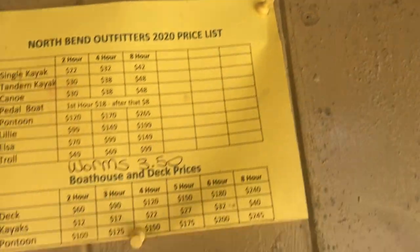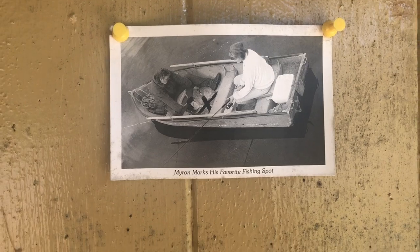Look at that. That's a really big fish, baby. Oh no. You can do like this. You can do like this.